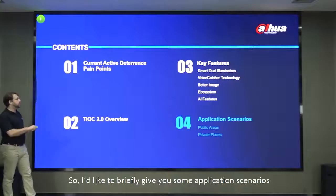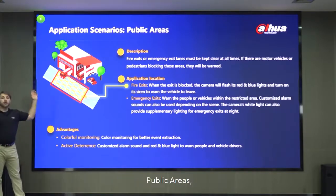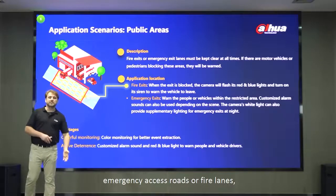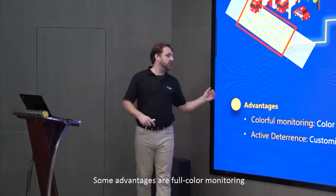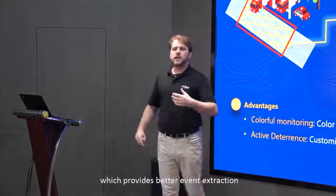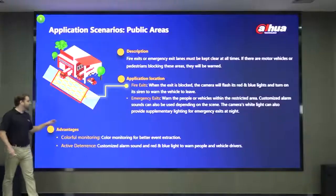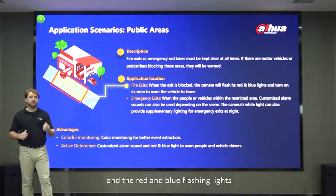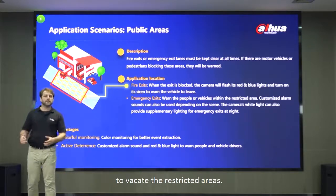So I'd just like to briefly give you some application scenarios and the advantages of the TiOC 2.0. Public areas such as emergency access roads or fire lanes that need to be clear of obstruction. Some advantages are full color monitoring, which provides better event extraction, as well as the white light can actually provide emergency light at night if needed. And the active deterrents. You can use the alarms and the red and blue flashing lights to warn vehicles and pedestrians to vacate the restricted areas.